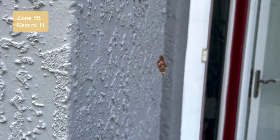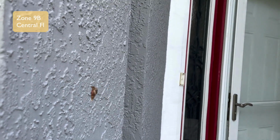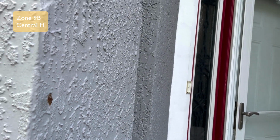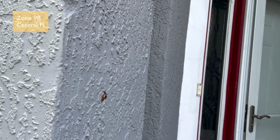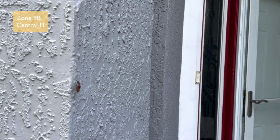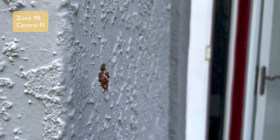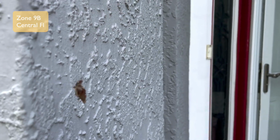What is this? I was like, first I thought maybe it's something on a web or something flying. It's obviously something moving. I don't know what that is.